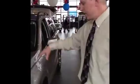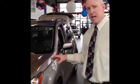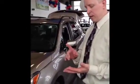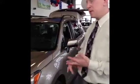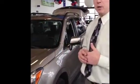This is the new 2014 Subaru Forester in the bronze metallic. It's actually a touring model. It's a little bit more loaded up than your regular 2.5 premium or limited, but it's the one we have today, so I'm going to just go over real quickly some of the new features that they put in this car that they hadn't had in the past.